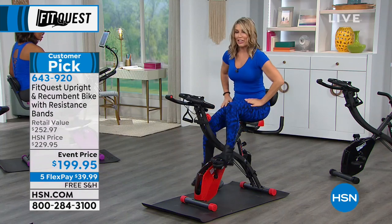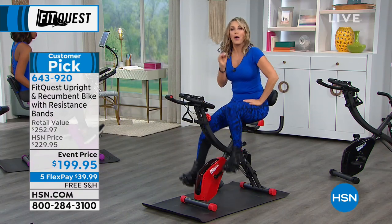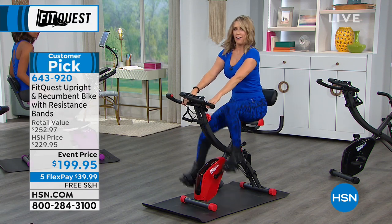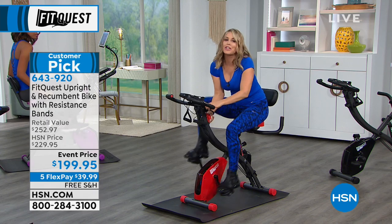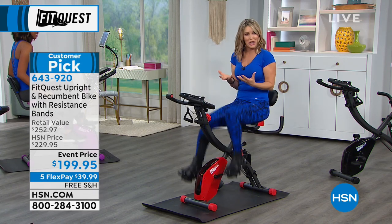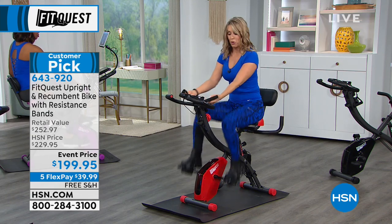Now you start to get your muscles engaged even more as you're pushing. And what's great, if you wanted to do HIIT training, say I'm going to do this for 30 seconds, and then you take it all the way, and now I'm going down the hill. Much easier. So you can really challenge yourself on this. Easy, smooth resistance. Again, the cables.